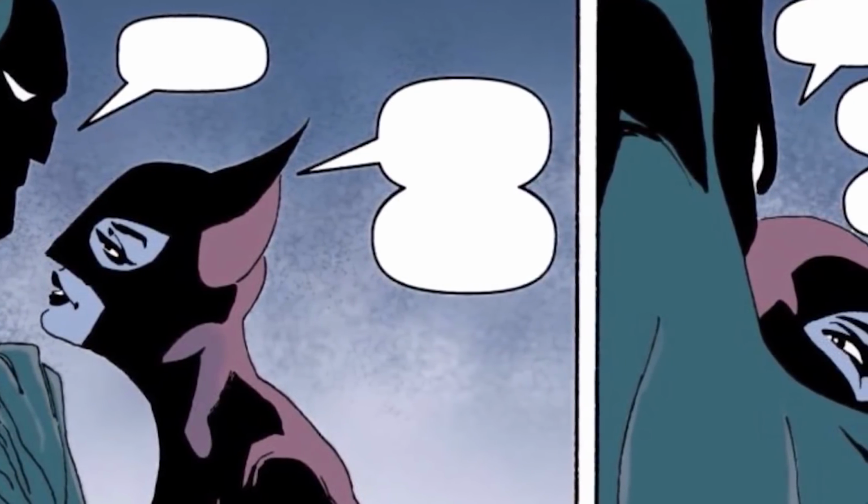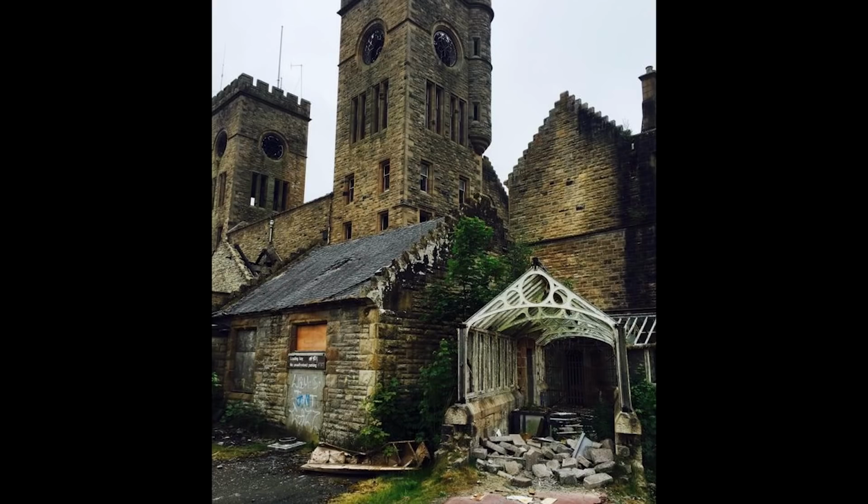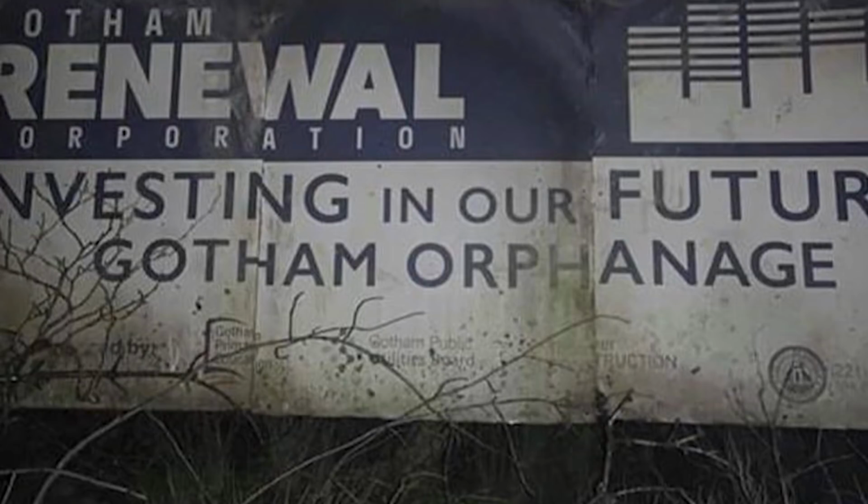There have been a couple other big scenes that they were filming recently that people got pictures of or got footage of. This here looks like a set that's meant to be a version of Wayne Manor that's maybe partially destroyed or neglected. Maybe Batman just hasn't been living there. There's some other signs for a scene for a long-forgotten Gotham City orphanage for Gotham Renewal Corporation.